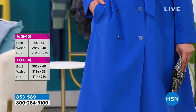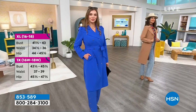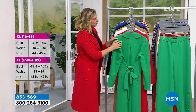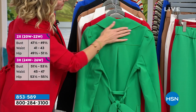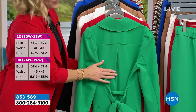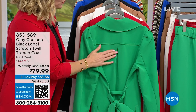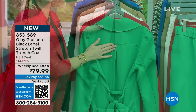It is. Now, if you see here on the back, I know our models have beautiful long hair, so I can show you here on the rack. The back of this jacket has the panel detail here with the center pleat and this notched collar. Everything about this just screams expensive, doesn't it? This is truly an expensive jacket that you're getting home for $26 and change.